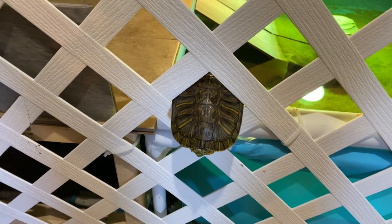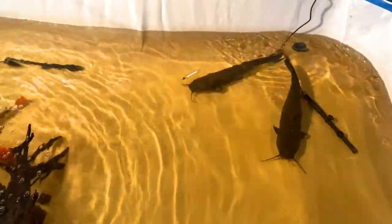Excuse me, what are you doing there, Kazoo? He gets along with all three of these guys. They love it in here. They got the babies in here. I love feeding these guys. Toy, the goldfish. Ridiculous.